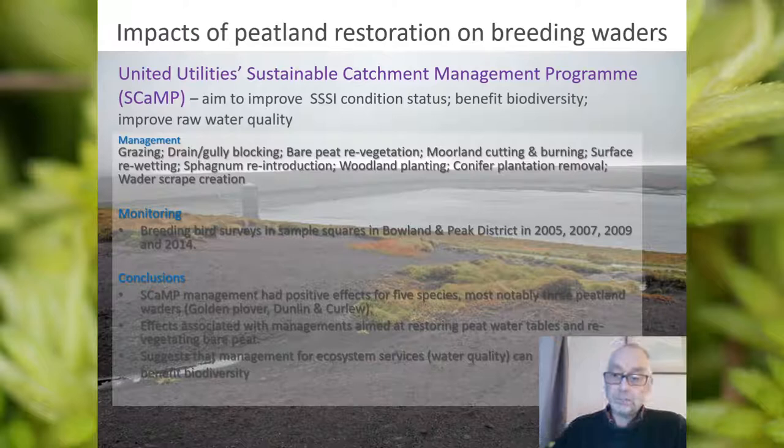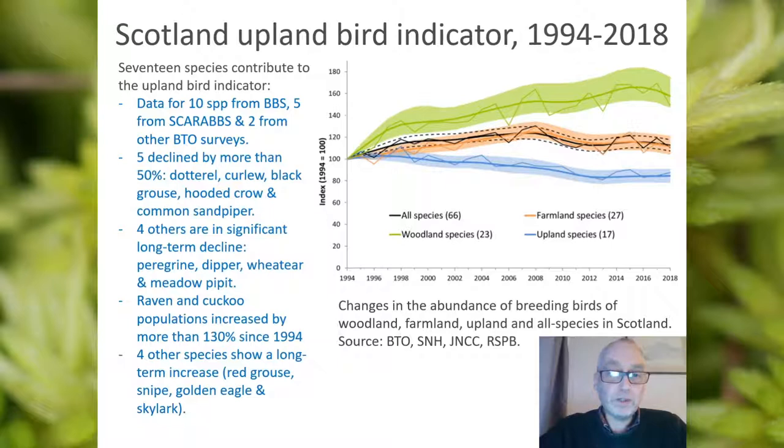Just going to finish off on an overview of the Scotland Upland Bird Indicator, which was recently updated to include 2018 data. The Upland Bird Indicator for Scotland includes 17 species, with data for 10 of these species from the Breeding Bird Survey, 5 from Scarab surveys and 2 from other BTO surveys. 5 of these species showed a decline of more than 50% since 1994, with 4 others in significant long-term decline.